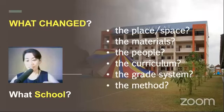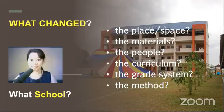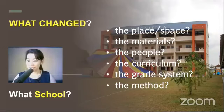Okay, so here, we've discussed earlier, what makes a school, diba? Before COVID, when we say school, what do we think of? Is it the place? Is it the classroom? Is it the space? The campus, the grounds? Are we talking about the materials, the books? Are we talking about the teachers, the people, the curriculum, traditional, math and science intensive, science high school? The grading system, will it change? Will the method change? So with the no face-to-face statement of DepEd, okay, what changed?